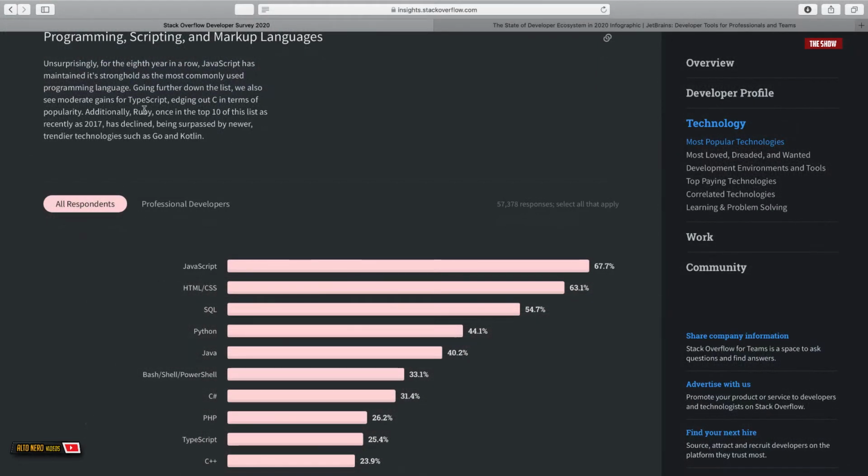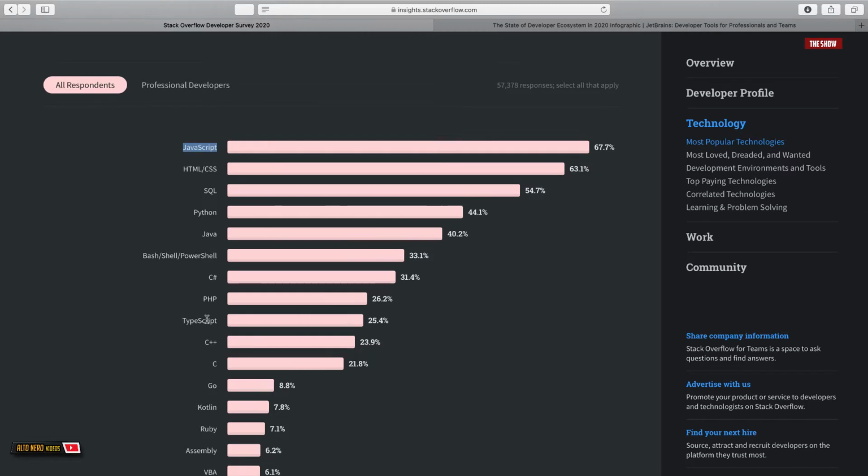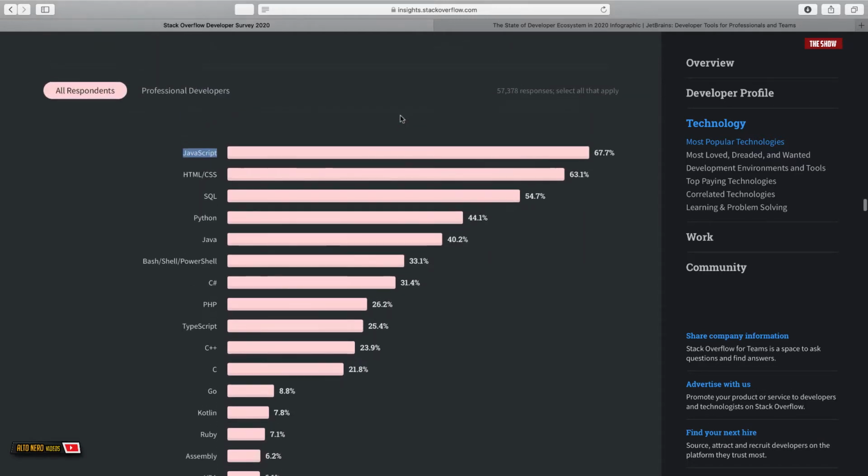You see, Ruby is nowhere to be found, and right now it's mainly Go and Kotlin, which is mostly used for Android applications. So if you're a new developer and you're starting out, or even if you are an experienced developer and you're looking for the most popular languages out there, which will give you more opportunities career-wise, just keep up with the trend and make sure that you keep learning and you keep sharpening your skills. But as you can see, JavaScript is the most popular language out there.